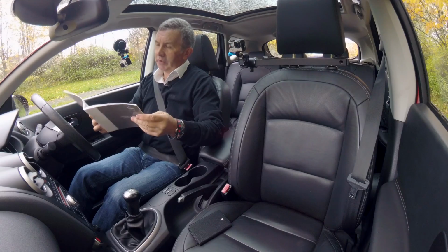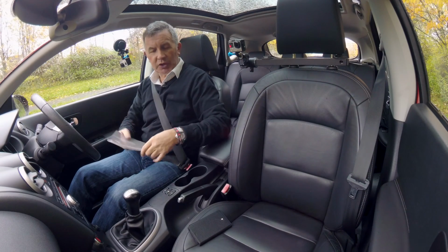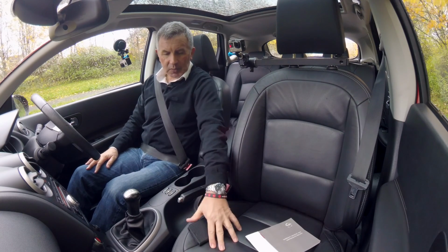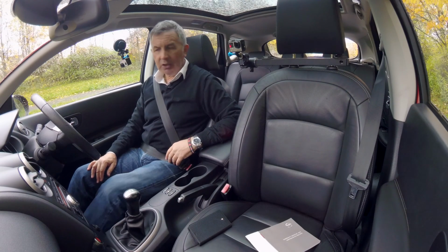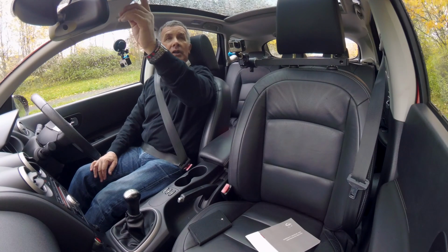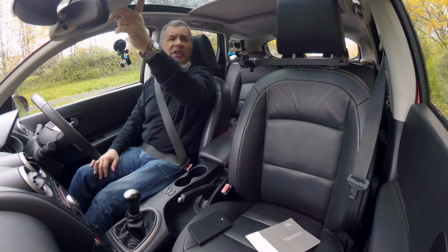They usually are when they've looked after them, depending on how much the owner's willing to spend, of course, on its upkeep. So finished in bright red. I'm assuming this is leather upholstery, and we've got the pan roof, which anybody who watches my videos know I really like. I just think it transforms the car.